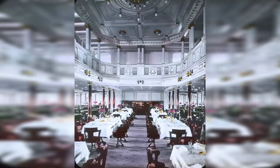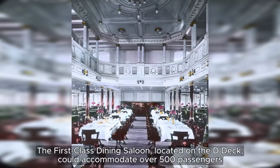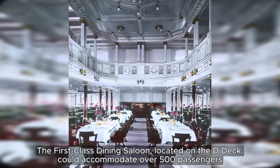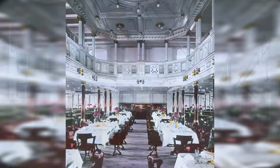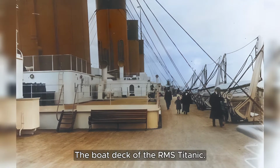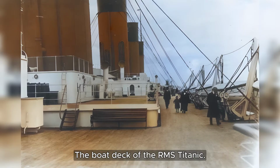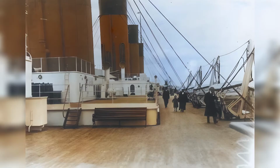The first-class dining saloon, located on D deck, was enormous. It spanned the full width of the ship and measured 114 feet long. This grand room could accommodate over 500 passengers. The boat deck was the topmost of the Titanic's 10 decks, constructed of teak and divided into 4 segregated promenades: officers' promenade, first-class area, engineers' area, and the second-class area.